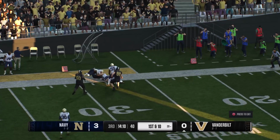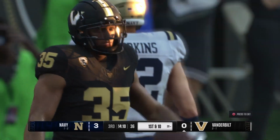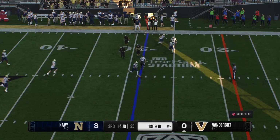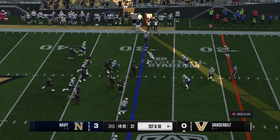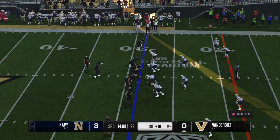Afterburners coming. A huge gain on that one before he ran out of bounds, and he has the first down. Well, there's the offense trying to take advantage of this running back's speed. I like the call. Hand off to the left, to the outside. Put him in space and let him go to work.